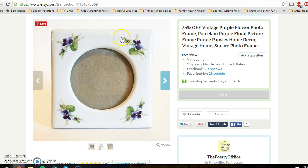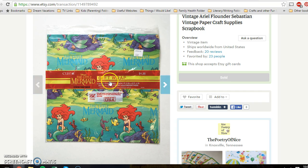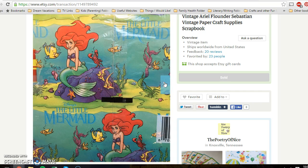This was another thing on my spring clearance sale at the moment. Picked this up for about 50 cents at a yard sale, sold it for $8. Photo frame. Some Little Mermaid vintage, really cool wrapping paper here, obviously still in the plastic packaging. Picked this up for 25 cents at a church rummage sale and sold it for $12.95.